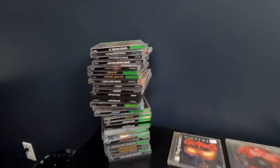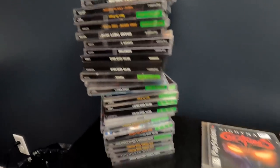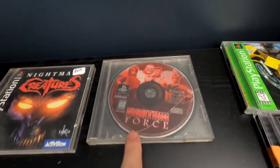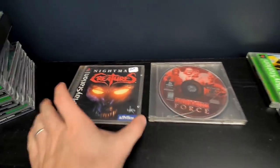All right, so here's the official PS1 breakdown. These are all the titles that I was right about. They are going to be worth something. These were a couple that I was surprised about in a pleasant way. Fighting Force, as it turns out, is like a $40 or $50 disc. So that was really great to see.